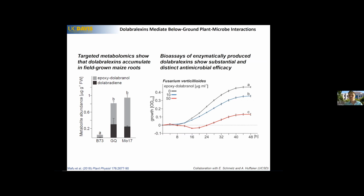And we could show using these compounds that they are very potent in inhibiting pathogen growth, as shown here for a major maize pathogen, Fusarium verticillioides. And you can see here in this graph, this is just fungal growth over time. And even at fairly low concentration below what we find in maize root tissue, they already significantly inhibit fungal growth. So I'm just trying to highlight here that combining the data we could generate based on our DNA synthesis award with both metabolomics and bioassay approaches really allowed us to understand the function of these newly identified compounds.